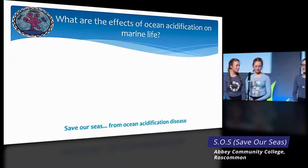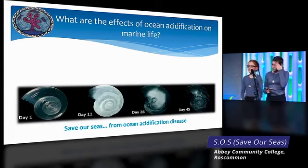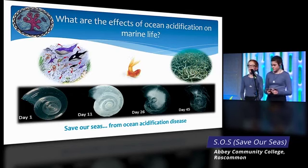So what are the effects of ocean acidification on marine life? Animals that have shells, such as the sea butterfly, face having their shells damaged or dissolved. Corals will not be able to form their skeletons, and fish face having their nervous system damaged. The whole food chain will be thrown off balance, all because of carbonic acid.